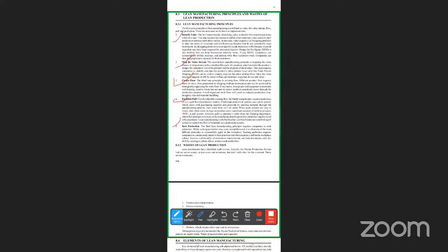Next is establish pull. It is closely related to creating flow, and it's the fourth principle, for a pull-based production system. In the traditional production system, we use a push system, but here we are using a pull system. In a pull system, the customer orders from the shipping department, which then prompts new items to be manufactured depending on the customer's requirement, and we follow the Kanban method. Then seek perfection. Here we always try to have perfection in the production, whatever we are doing, and follow the principles in the workplace until it reaches the customer.